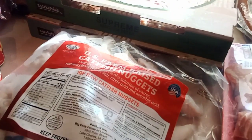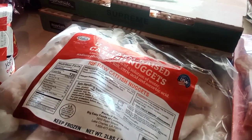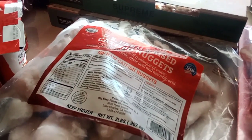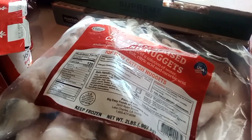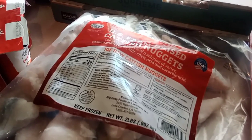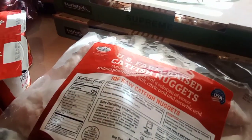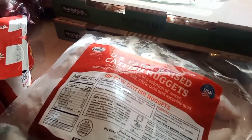I have talked about this on this channel for a while. I have been in search of catfish, and I finally found my catfish nuggets. These was $5.94 for this whole bag. So that was really good. I actually should have went and got two, but I wasn't for sure about the price.